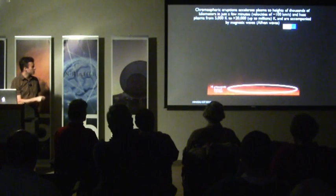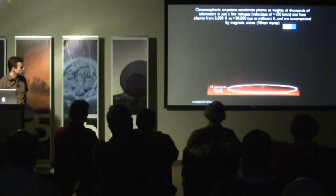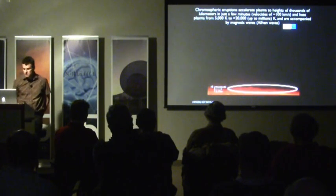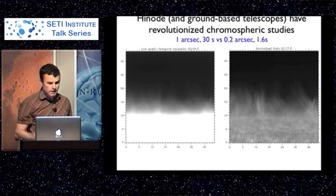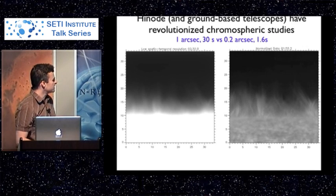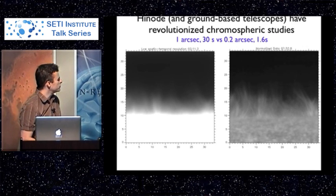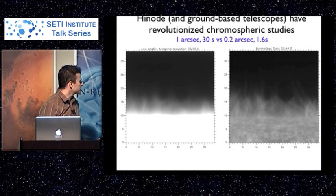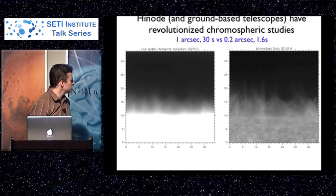Not the big fancy ones that occur every now and then, but the ones that are really small and are continuously there. These are called spicules. Spicules have been around for a very long time, but we used to observe them with an instrument that was able to do this. What I essentially did is I took Hinode data and ground-based data and reduced it to what we used to have. Essentially, a spatial resolution that was pretty poor, and we could only take an image every 30 seconds.